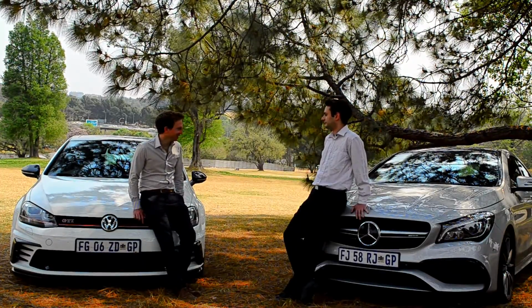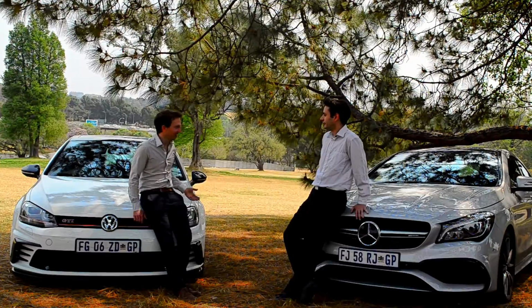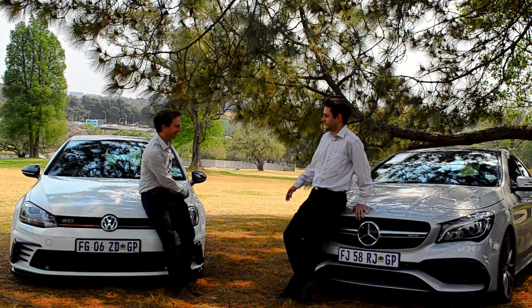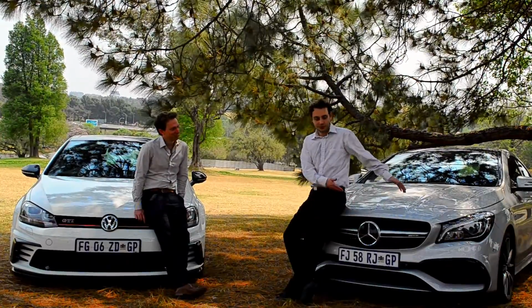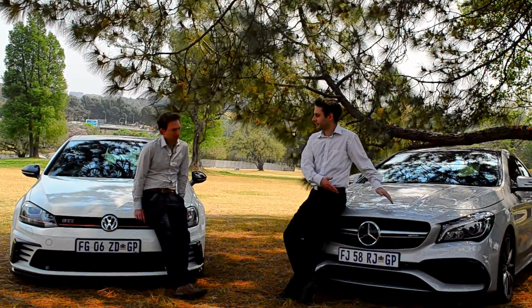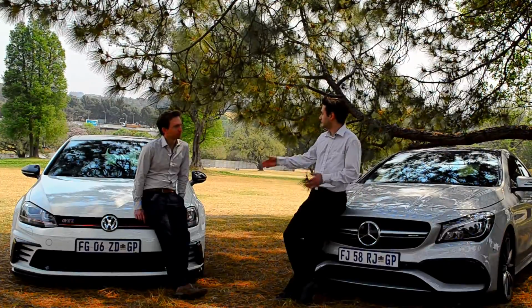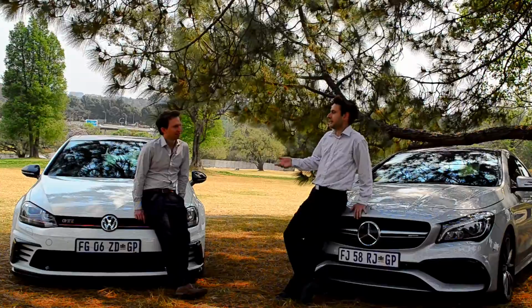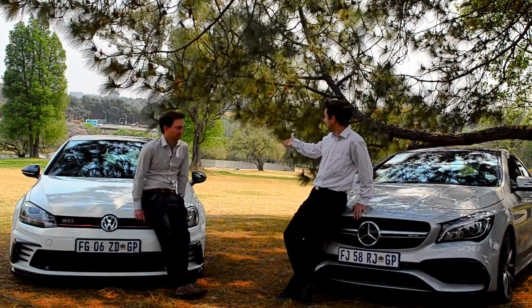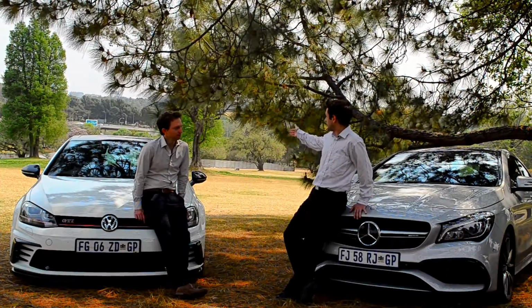So I think in a competition of which would you rather have, I would take the GTI all day long. Every day. If you want the point and squirt muscle car, this is the one for you, definitely. But people are going to be saying, oh, well, this is a hatchback and this is a sedan, you can't really compare. You can actually, because it's still a GTI. It's massively practical. It's got a huge boot.